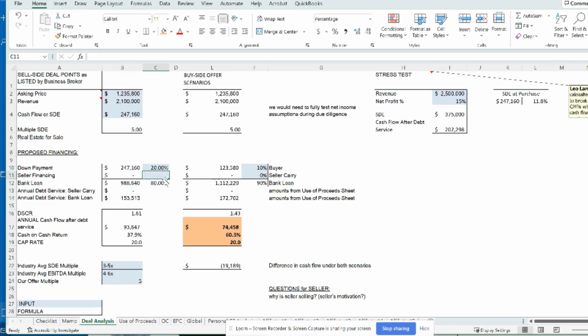So let me give you an example. If the broker had said the seller was willing to carry 10% seller financing, that would mean our loan would be at 70% and 20% from you, and all these formulas would change. But that's not what they're saying. They're saying 20% down. So this is a very important number.